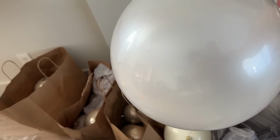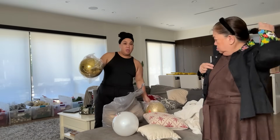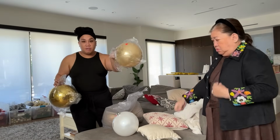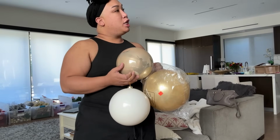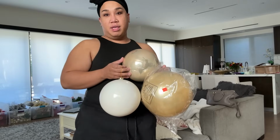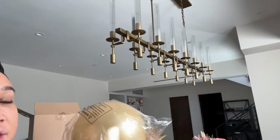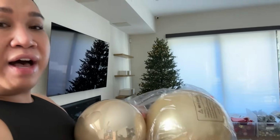I'm gonna go and return this. I think I'm gonna return this bright gold, but look at this soft champagne gold. Guys, look at my color palette. The house is modern-ish, so I wanna stick to this theme here. Do you guys see the chandelier? It's gold. And then I have my shelves. They're gold. I was gonna replace them with wooden shelves, but I'm like, this is the vibes, right?